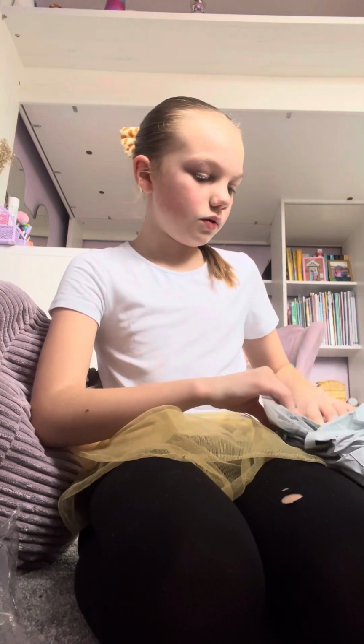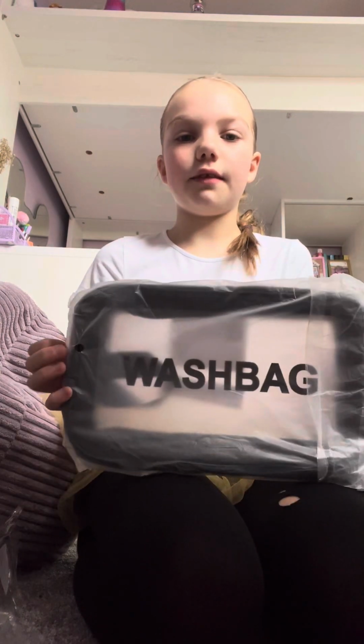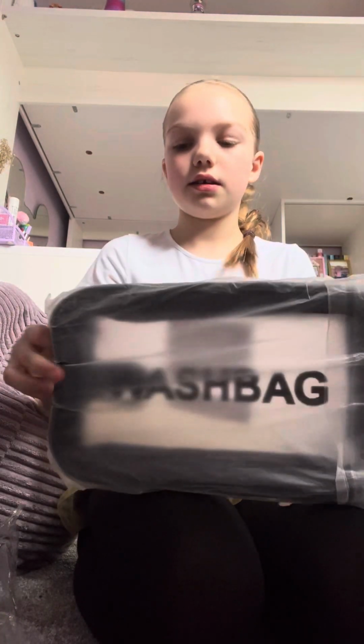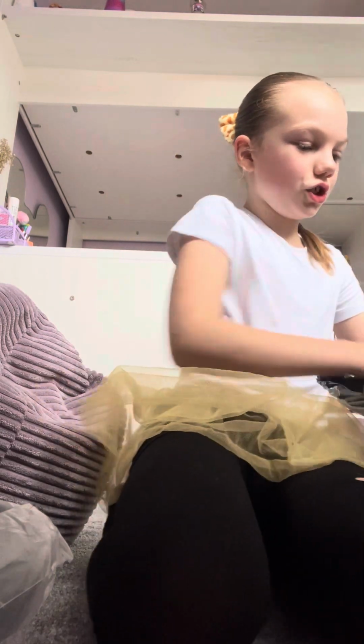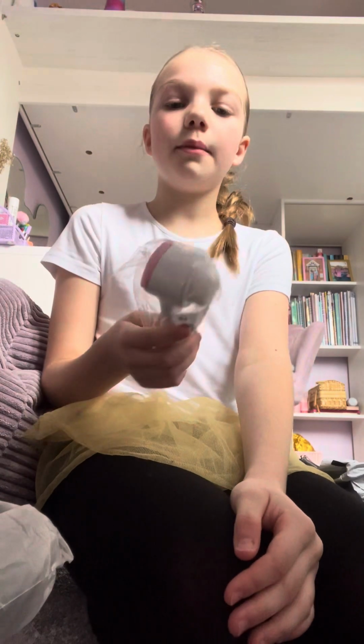It's so cute. What's this? Oh my gosh, that's actually bigger than I thought. It's like a wash bag. So, like that. Oh my gosh. One of these, you can get them from Primark, but from Primark they're like £4. This was like 47p, I think.